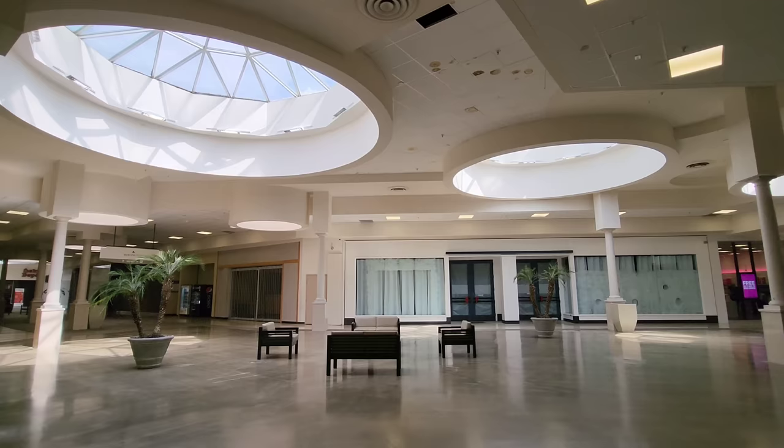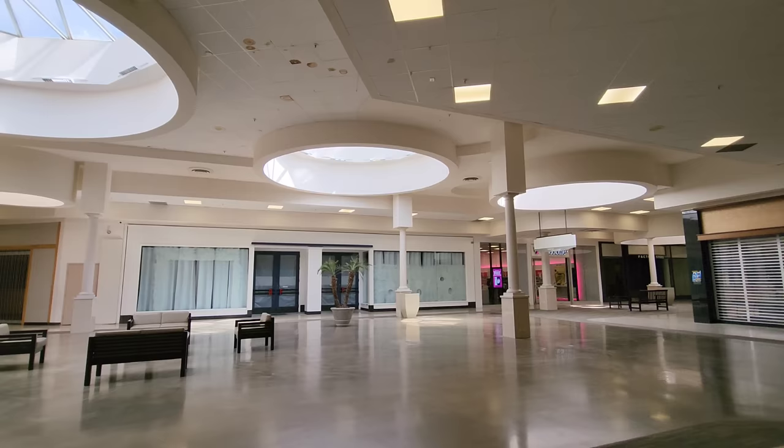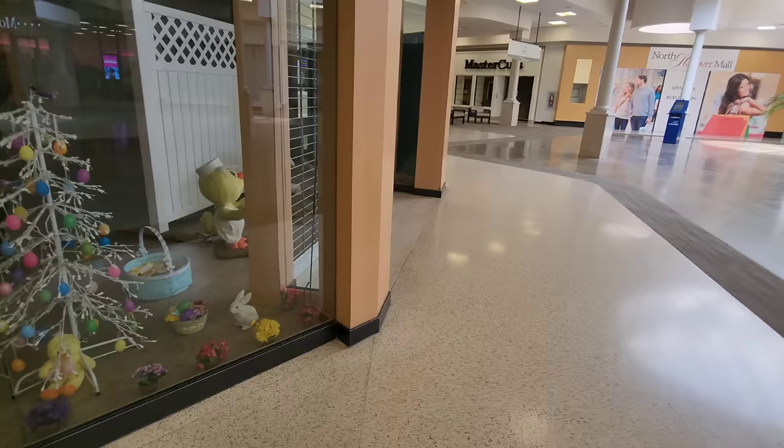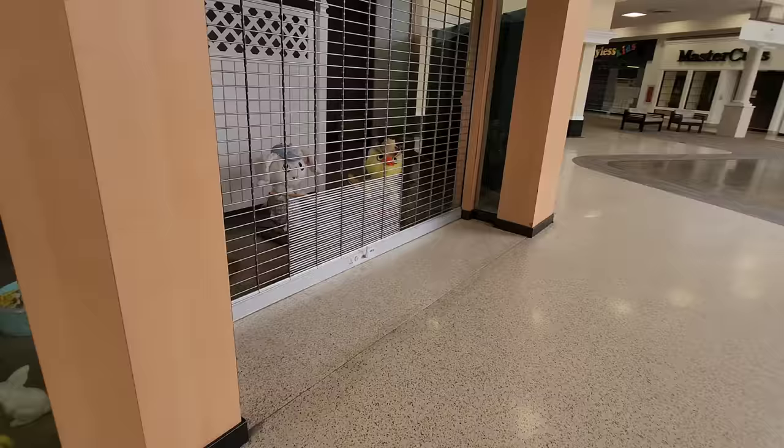Here we're looking at the center court, that even though the mall at one point in time was owned by Priet, still had some character to it, with the skylights at least. And nothing beats this Easter display. Hey, I gotta give it to them. They tried. Even though these little buddies right here were kind of creepy looking in a way.